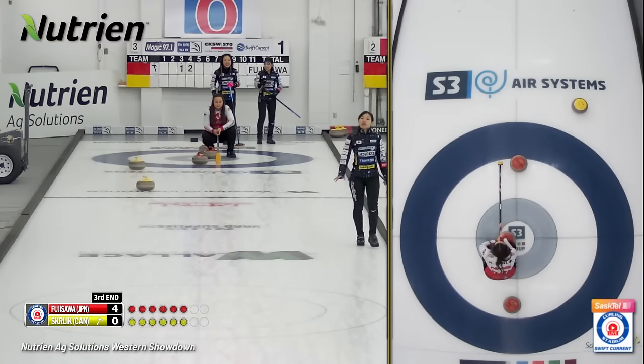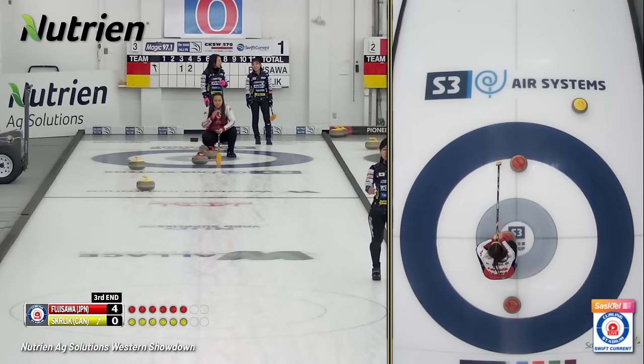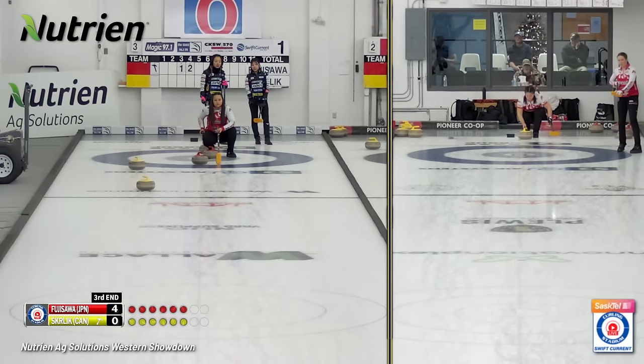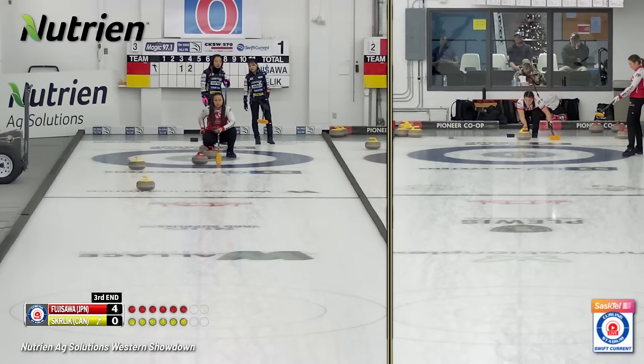Rocks in the rings, I guess it's mission accomplished. I suppose you wouldn't want your two stones behind the tee line there, but as long as you're not throwing guards, I think the skip is moderately happy. You have some room to tolerate when you're up four after two in a WCT event, I think.